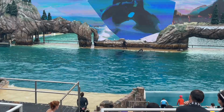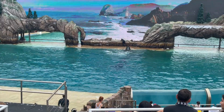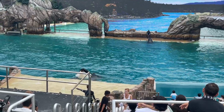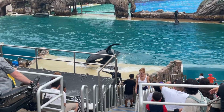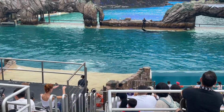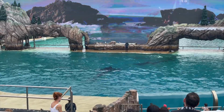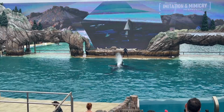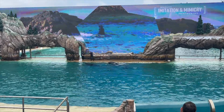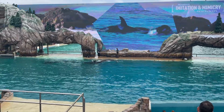Killer whales like to be touched and will often rub their bellies on rocks. Watch as Mackay demonstrates this behavior right in front of you, just like whales in British Columbia. Killer whales are often seen mimicking each other in the wild. We see it here at SeaWorld all the time. Killer whales are constantly imitating and learning from one another.